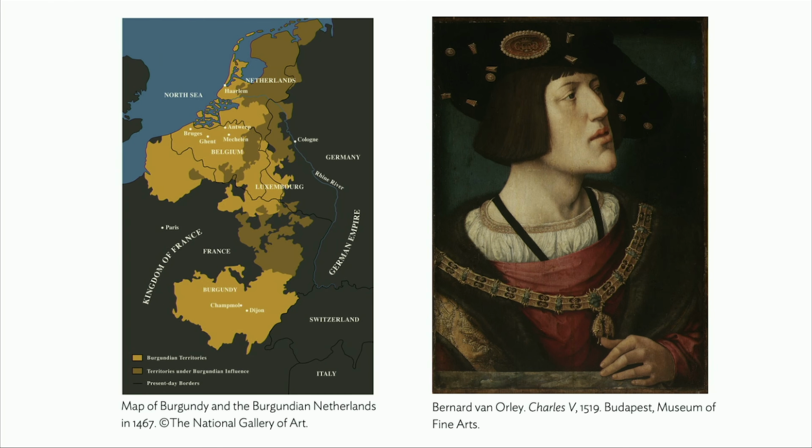And it was Philip the Fair's son, Charles V, the last member of the Burgundian dukes, who had a great affinity for the Burgundian Netherlands, these areas. He was, in fact, born in Mechelen, had a great affinity for Antwerp and Brussels, and through the middle of the 16th century, he ruled them with grace and generosity. It was his son who would take things in a completely different direction, but thankfully that is beyond the scope of our conversation about house altars.